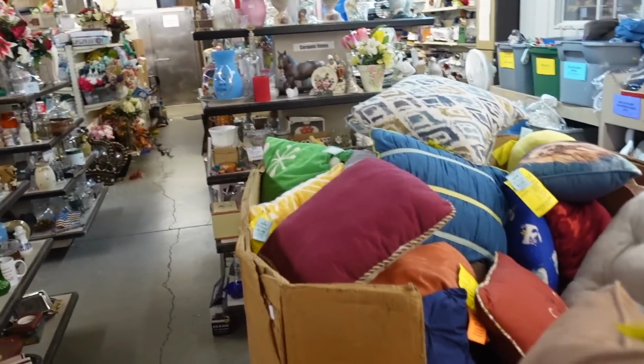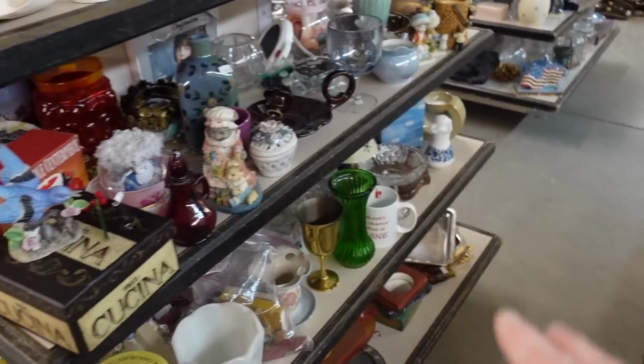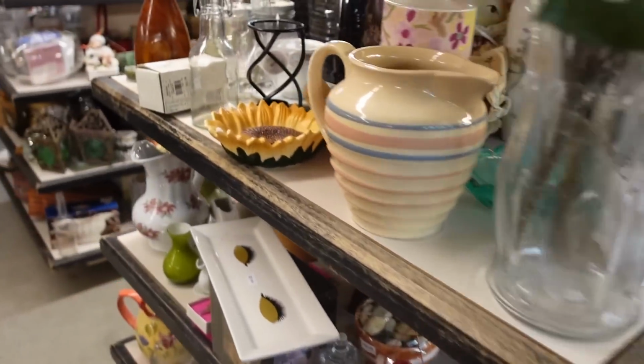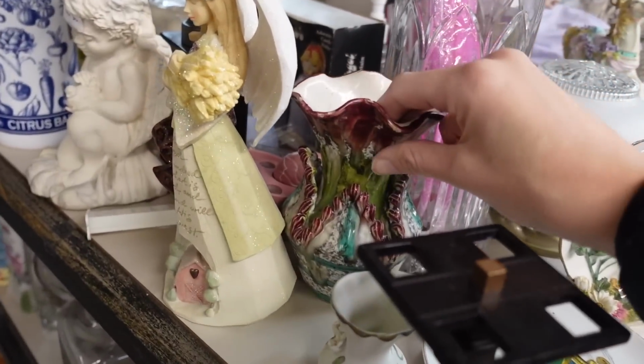Lots of pillows. Decided to move to another of these little islands. Not that one. This one, maybe. No. We're going to continue. We're going to get all dizzy, and we're going to land on this island, on this vase right here.